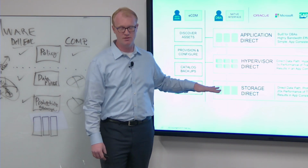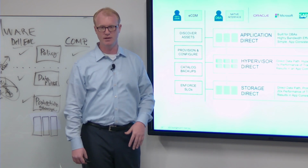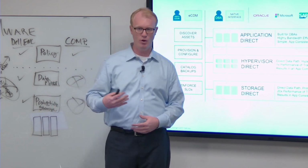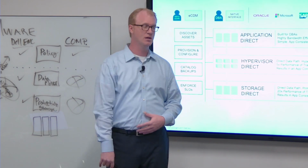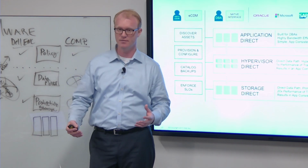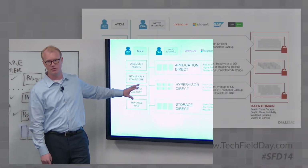Same with these LUNs: the backups for storage direct land as LUNs on the Data Domain in what we call a vDisk pool. And those you can mask out and mount up on a host and use. And then the overarching management framework has a robust set of APIs to manage that if you want to do something interesting with those.